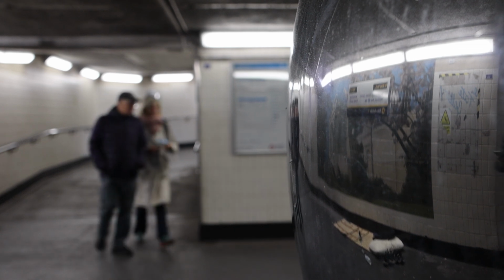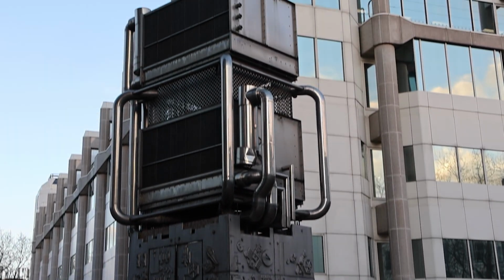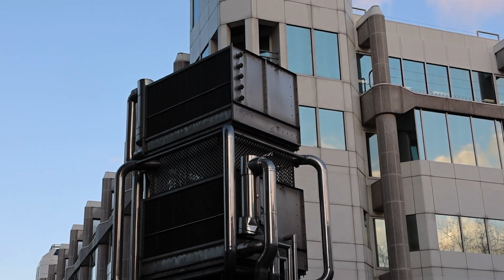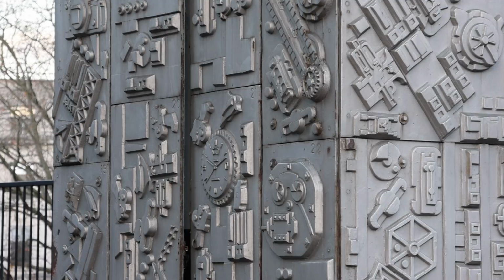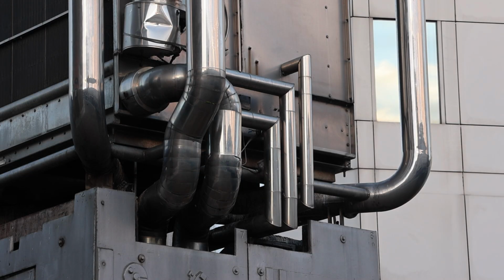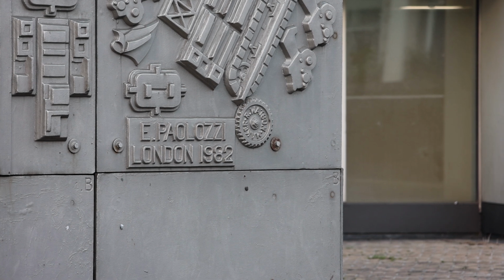And outside the station, here's something which you may have never spotted before. A cooling tower that's been designed by Edoardo Paolozzi. You'll know him as the person who designed the tiles at Tottenham Court Road. His design disguises this ventilation shaft for an underground car park with a collection of silver cogs, wheels and chains, and just looks rather brilliant.